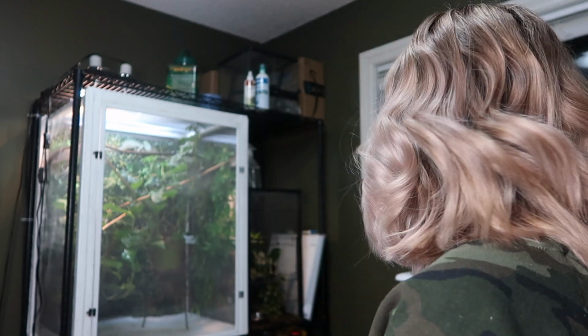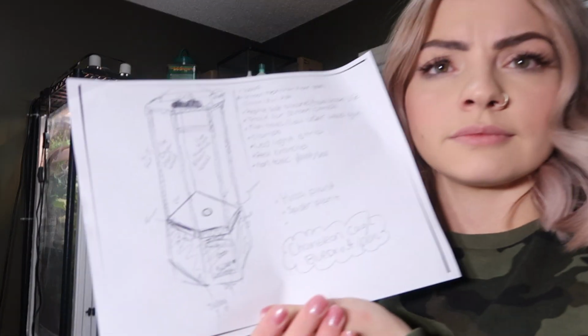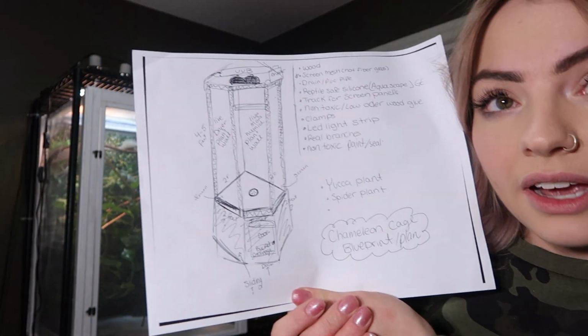Anyways, so my plan with Carlo's cage is I actually want to build a corner stand for his cage. And I'll show you my blueprints. No one else has seen them except for you today, and maybe the rest of the world if this video is like 10 months old. But I don't know if you can see that. Yes, you can kind of see it, I guess.